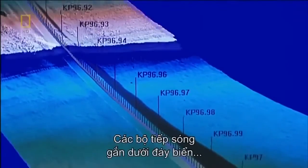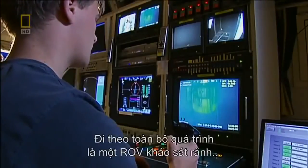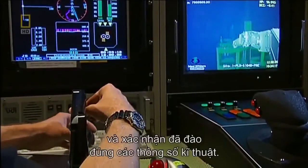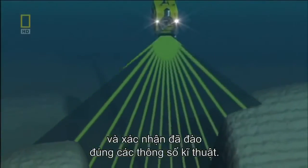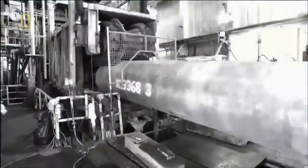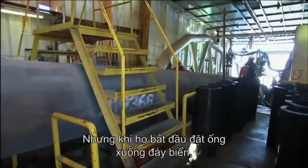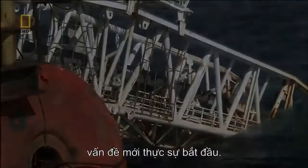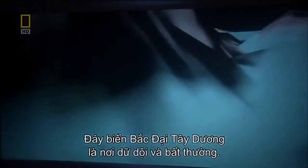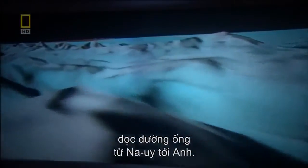Transponders mounted on the sea floor relay a 3D picture of the operations to the control ship. And following along the entire operation is an ROV that surveys the trench and confirms that it's dug to specifications. The battle is finally won. But when they start to lay the pipeline on the seabed, the problems really begin. The seabed under the North Atlantic is a tortuous, irregular landscape, and there's over 1,000 kilometers of terrain like this along the pipeline route from Norway to England.